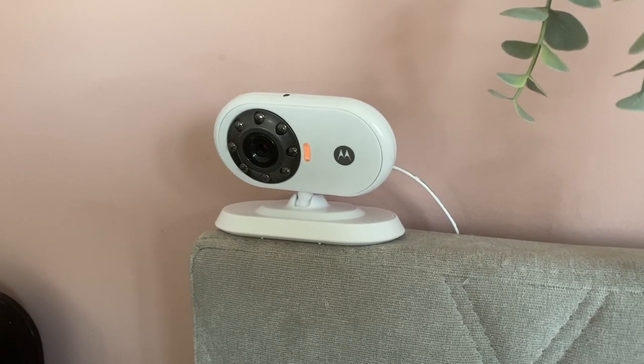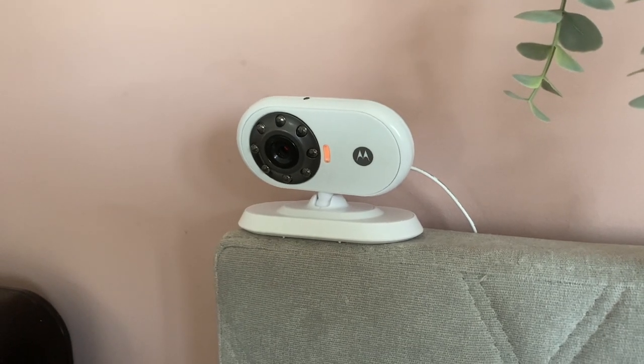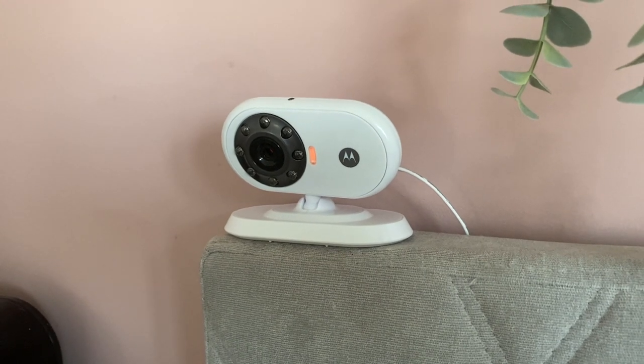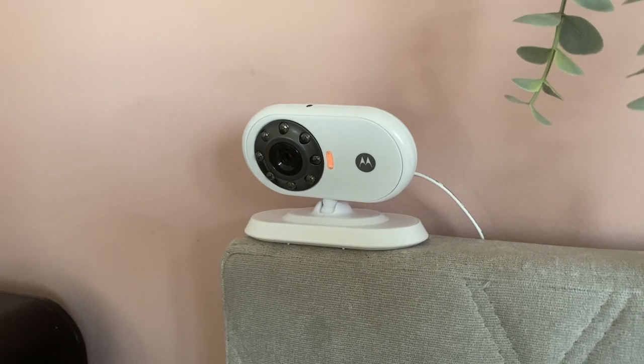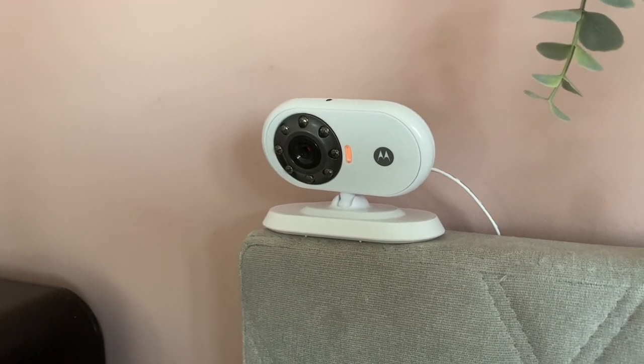So this camera here is a Motorola camera. The monitor is downstairs in the living room. That's where we tend to spend our evenings. I can't remember the model. If I can find it, I will link it. But this was a hand-me-down from Darren's sister. It was one of the first things we got when we were pregnant. It was kind of one of the first items.